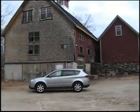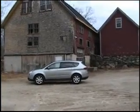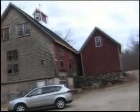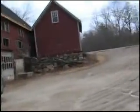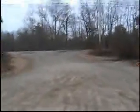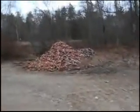Welcome back to Cross Point Farm. It is March 26, almost 5 p.m. and we have just finished putting the windows in the house. I'm down at the back of the barn just to give a different view. We'll walk up across the road here, past our brick pile.